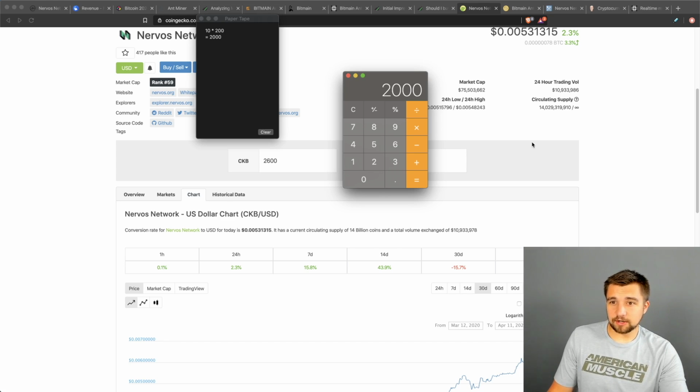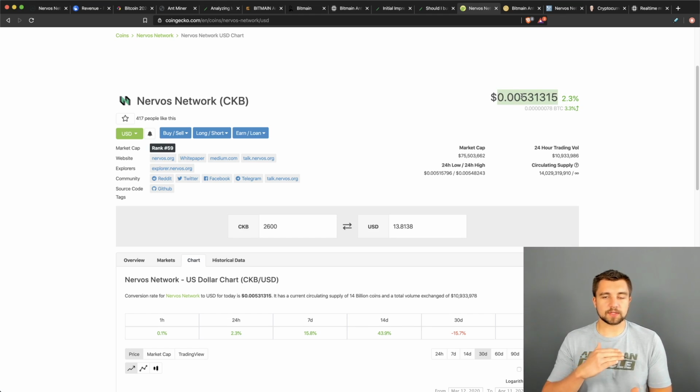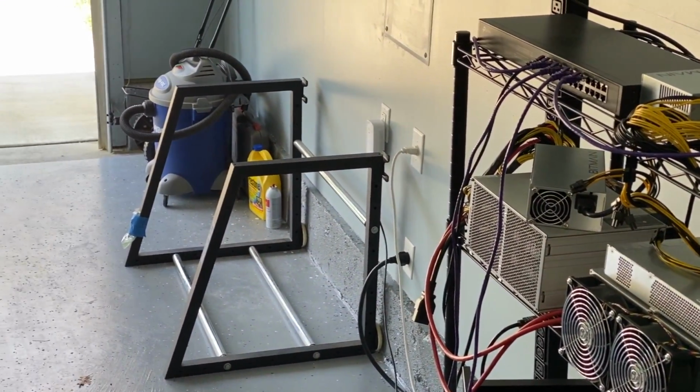But the saving grace here is that potentially CKB could go up in price. So if CKB doubles in price, say it doubled right now, your daily mining profitability would now be $20 a day. Actually, I counted electric twice there. It'd actually be almost $24 a day.